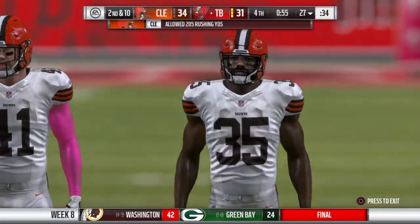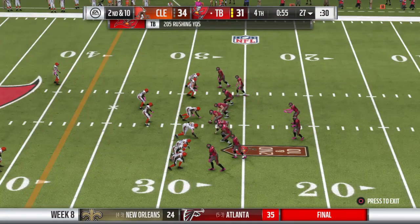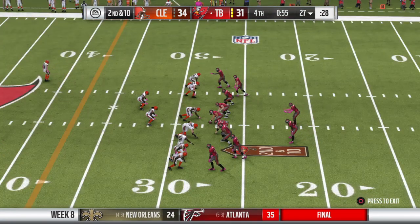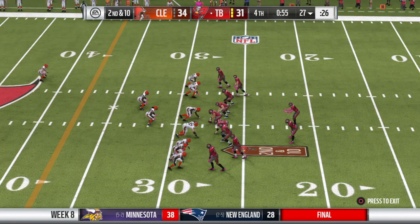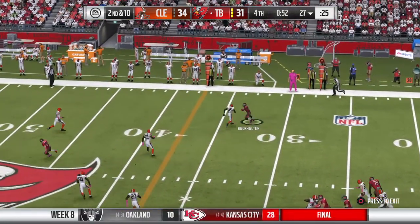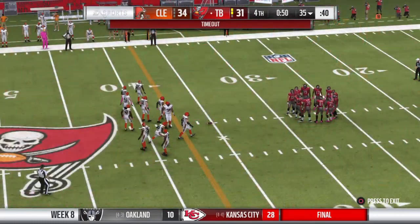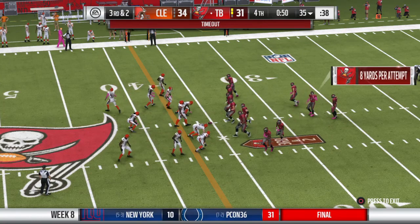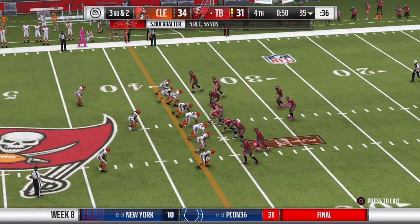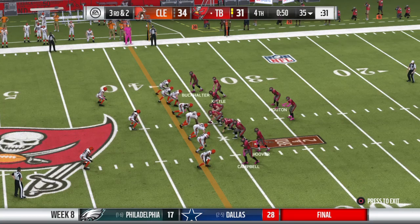Second down following the incompletion. He's back to throw. And this time he's got the hook up. It's complete. Now hold everything here. We're going to get a timeout by the offense. It's just their first. They've got 2 more to use here in the final stages.